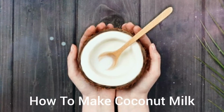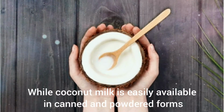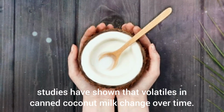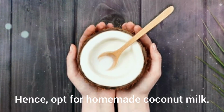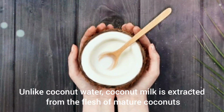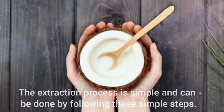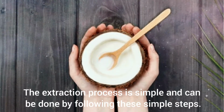How to make coconut milk. While coconut milk is easily available in canned and powdered forms, studies have shown that volatiles in canned coconut milk change over time. Hence, opt for homemade coconut milk. Unlike coconut water, coconut milk is extracted from the flesh of mature coconuts. The extraction process is simple and can be done by following these simple steps.